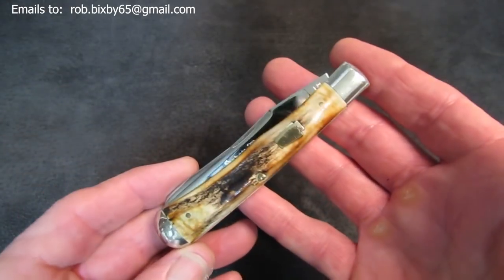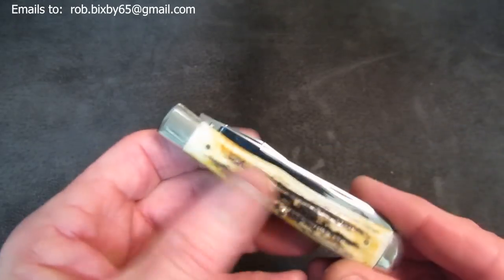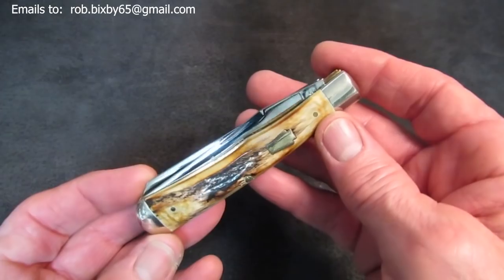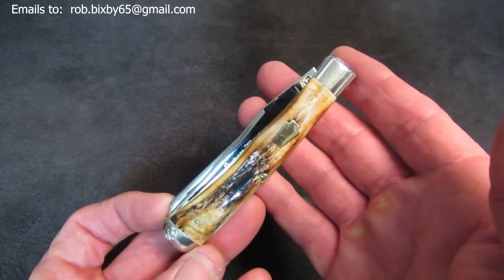Your price, $100 on the Schatt & Morgan Stag Trapper. $130 for me to sharpen both blades. That's a beauty for the now extinct Queen Cutlery Company and Schatt & Morgan.